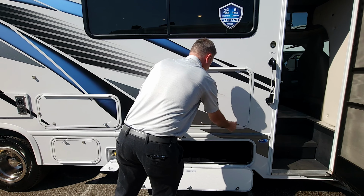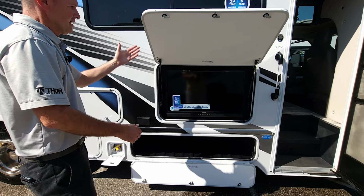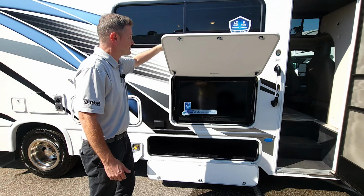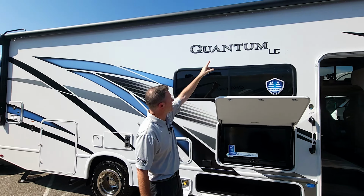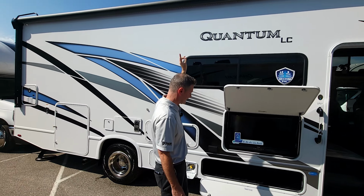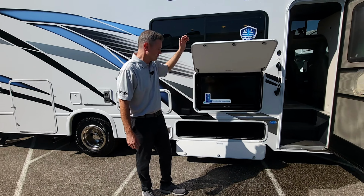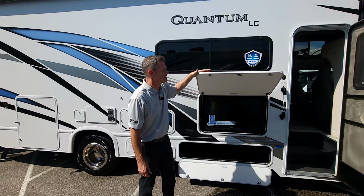How about you watch the exterior TV? There you go. This blocks the sun, or you can put out the power patio awning. There's an LED light strip on there as well, so at night that makes a nice night light. But you can go ahead right in here, even a built-in sound bar, Bluetooth, everything you need for exterior entertainment on this.